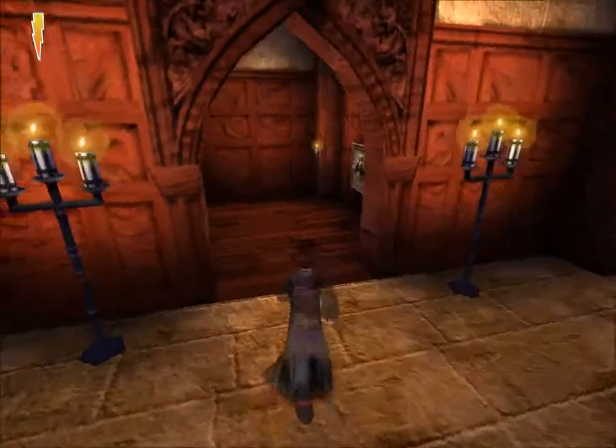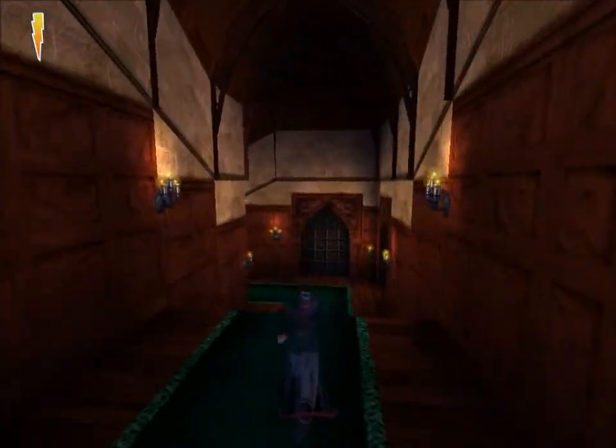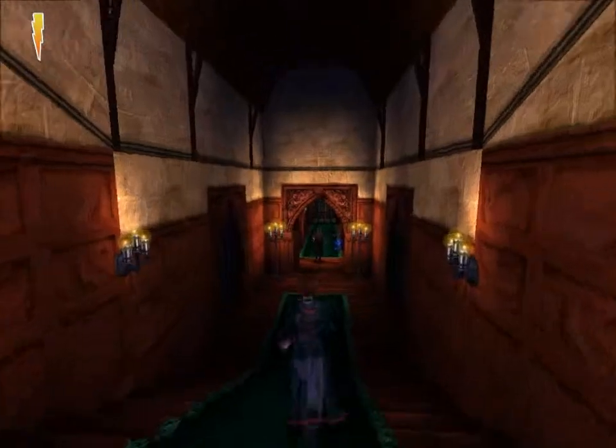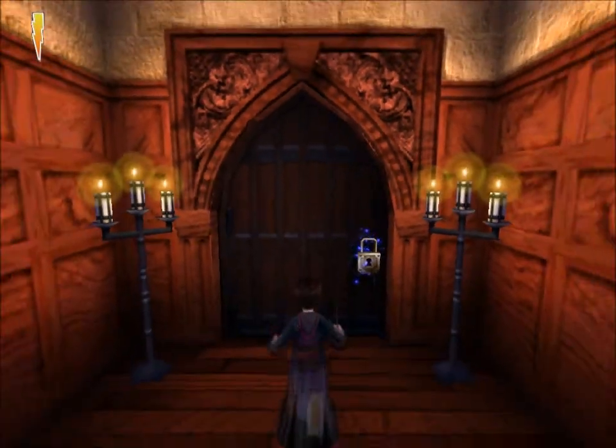Okay, so second half has Mrs. Norris helping, which actually makes being on bookshelves dangerous now. So almost.